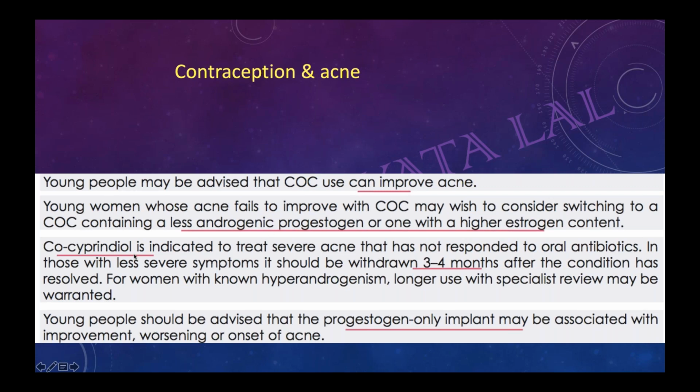Second, if too much acne is there, the pill Dianette, which contains cyproterone acetate, can also be offered. But usually it is given for 3 to 4 months, not much longer, because it does have high rates of VTE. Again, with the implant, whenever you are giving it, you will explain that in some girls acne will come, in some it will worsen, and in some it will improve. Whatever contraception you are offering, this acne advice also has to be given. If you say that your acne is going to worsen, a young patient will refuse the implant.